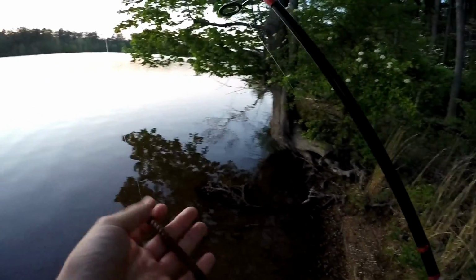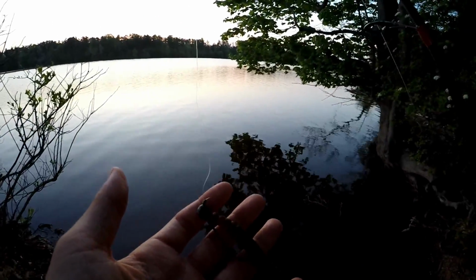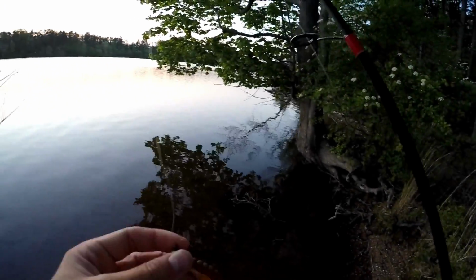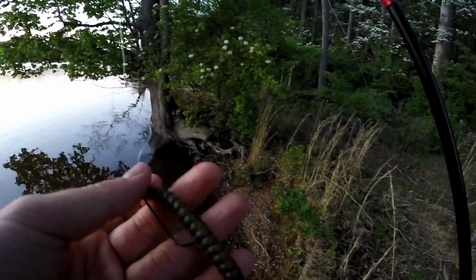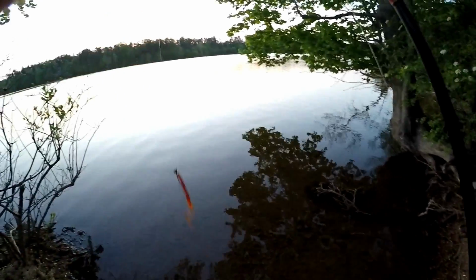Well, I'm gonna keep using this guy. It's working, so might as well not fix it. Don't fix what's already working. So I'm gonna keep throwing this. Hopefully catch another fish. By the time I have to leave, I have about 20 minutes more to fish, so we'll see what happens.